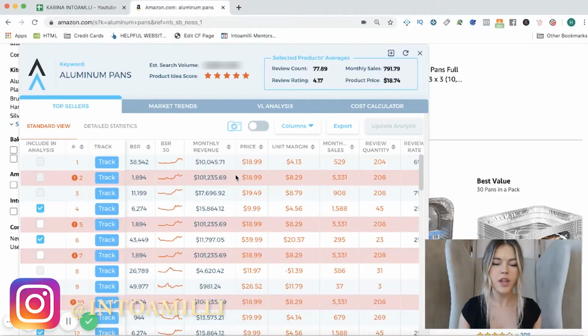that's when it becomes a problem because your margins are going to be low. And I know that you're looking at these numbers and you say, but Karina, look at the revenue, so great. I want to have a product that's making 15K a month. Well, the problem with that is, yeah, you might be getting great revenue and great sales, but if you don't have the profits, you're going to run into a lot of issues.